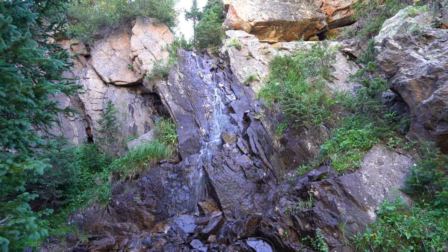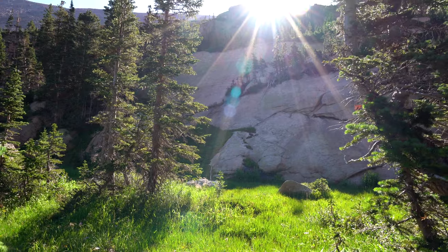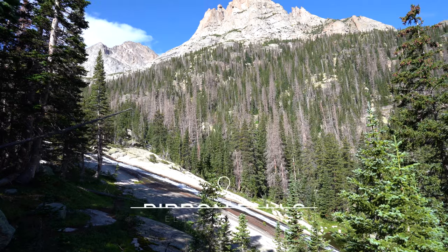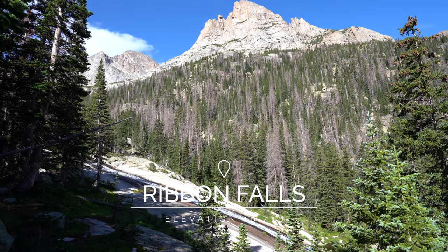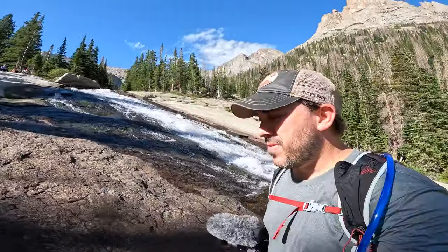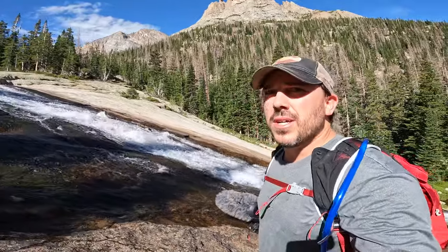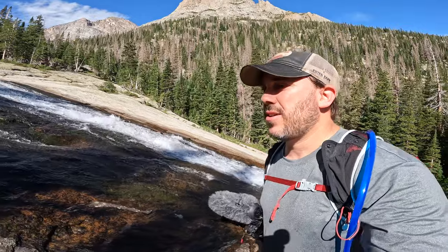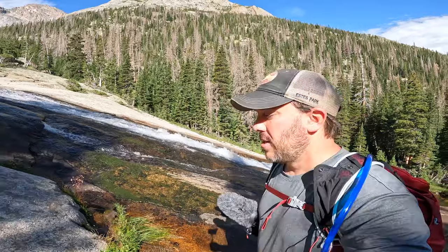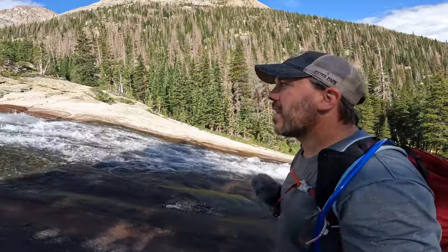Wildflowers up here. All right, so we are about 5.5 miles into this hike, walking up Ribbon Falls right now, getting really close to Black Lake here. Sun's just peeking into the gorge. Look at that.